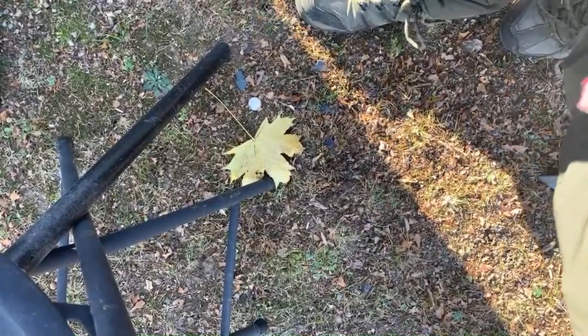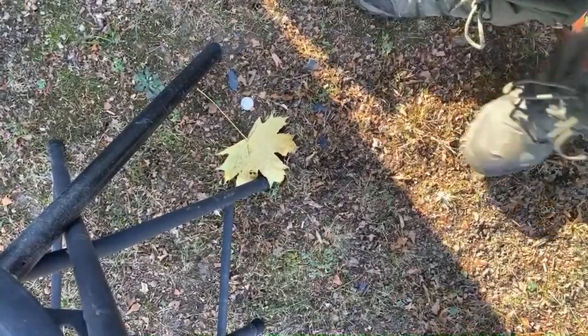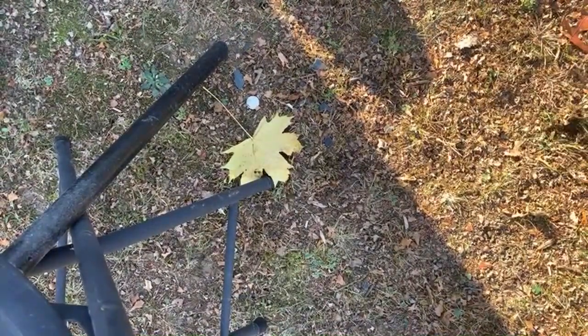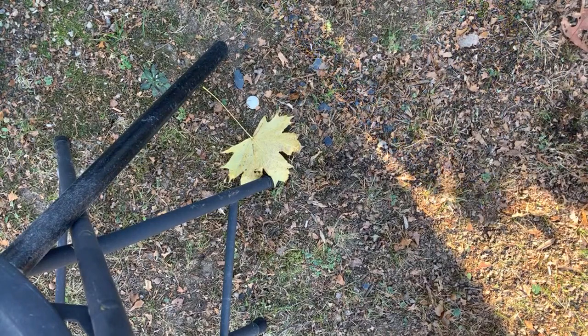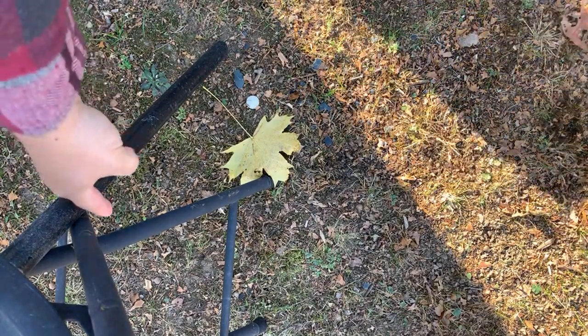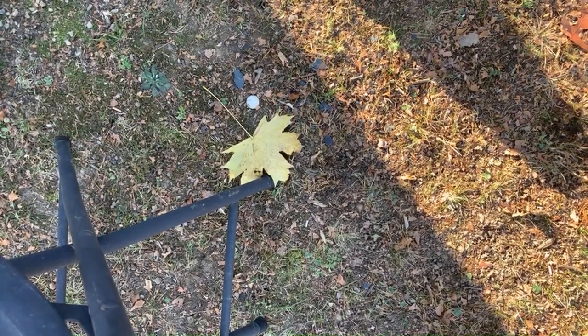Now to find where my issue stick disappeared to. Well, that's strange. Just disappeared entirely. Something stole my issue stick. Oh no, it's right here. I'm blind. Ignore that. Nothing stole my issue stick.